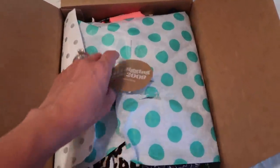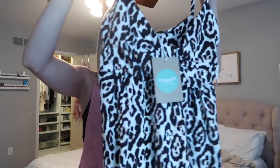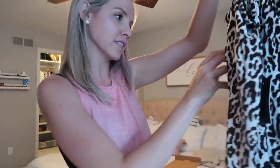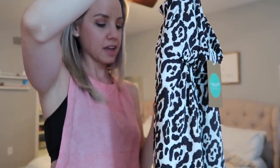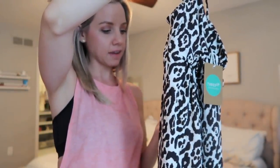Wait, so let's see what we got here. See, leopard, that makes me happy already. Look at this cute little leopard tank top. Oh wait, this is new with tags too, from Tarte Collections. This is really, really cute. It's new with tags from Nordstrom Rack. The estimated retail value was $24.97. ThredUp price is only $10.99.